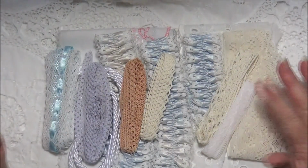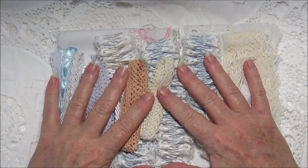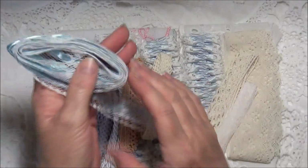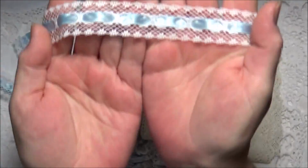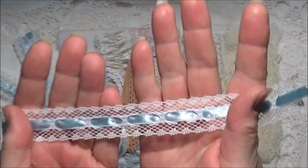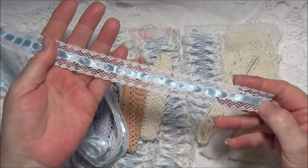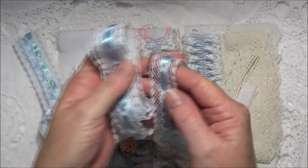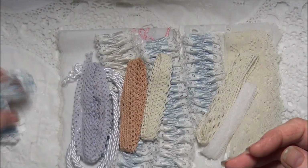So look at these lovely goodies. I'm presuming some of these are from the thrifting haul that she did, and some are from her store. Look at this, isn't this pretty? Blue being my favorite color, isn't that lovely? It's an insertion lace with a beautiful blue ribbon going through it. That's really, really pretty. And because she went to a place, I think is it Savers?